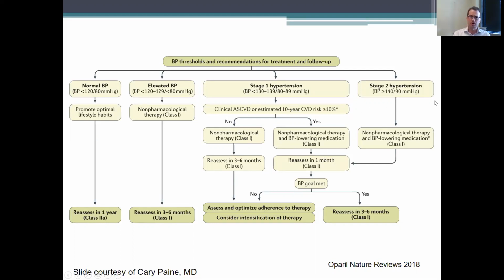For anyone who has a blood pressure of over 140 over 90, they've automatically got stage 2 hypertension. Again, this is assuming that this measurement has been met with greater than 1 measurement and on greater than 1 occasion, ideally spaced at least a month apart. And there we can talk about whether or not one might actually start 2 medications at the same time. So this is the overall flow here.